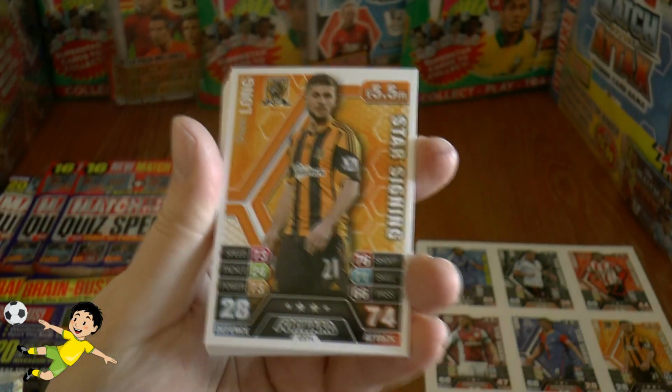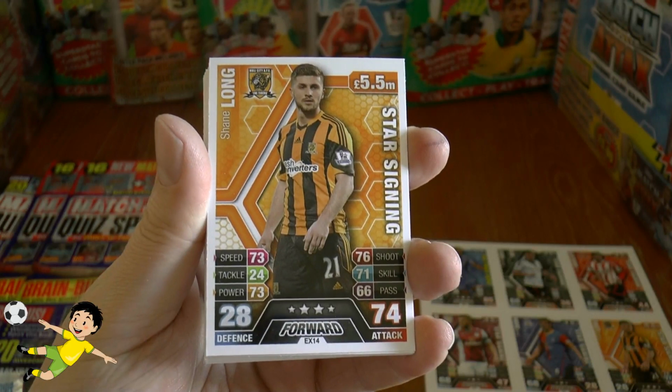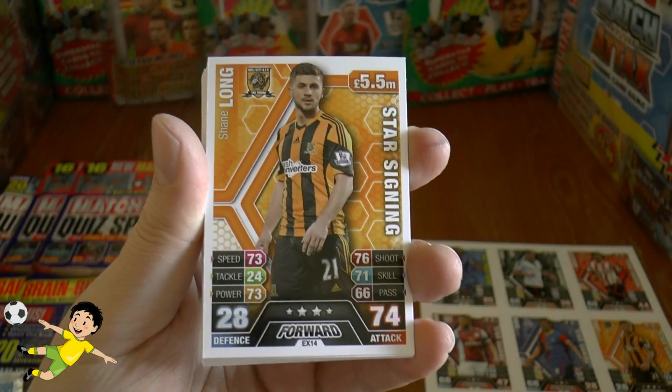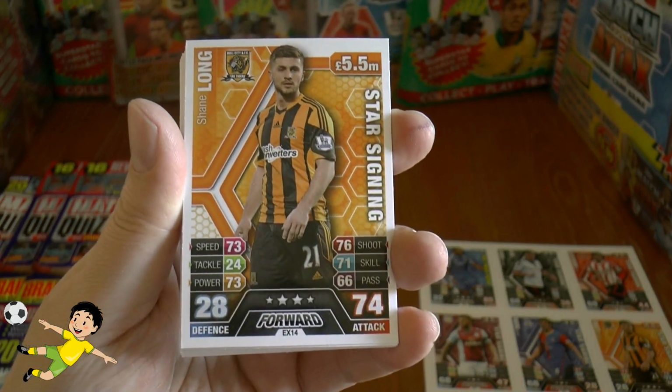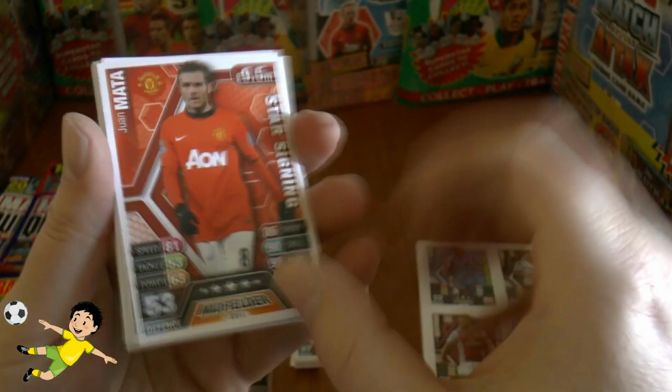And then the magnificent signing in the January transfer window. You know you can always rely on Stevie Bruce to do the business, and he's brought in Shane Long, the star signing. Real danger up front.